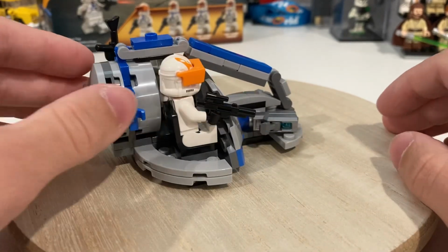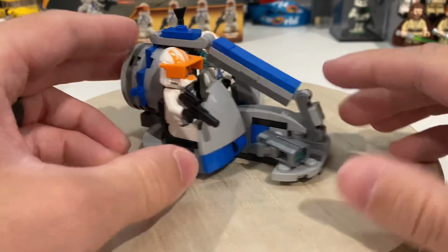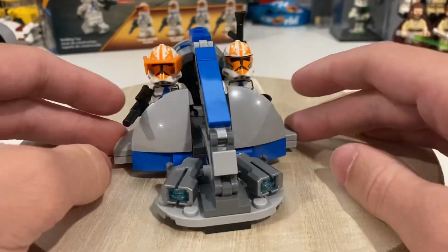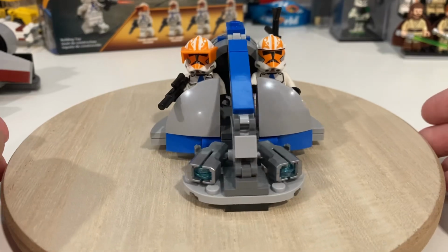There's some good pieces included in this. I like all these little dual clip pieces. There's one down here, it's a 1x1 with two clips, and a 1x2 with two clips, a couple 1x5 plates. So it's a good little parts pack, if nothing else. But we come for battle packs for the figures mostly. So let's take a look at these figures.